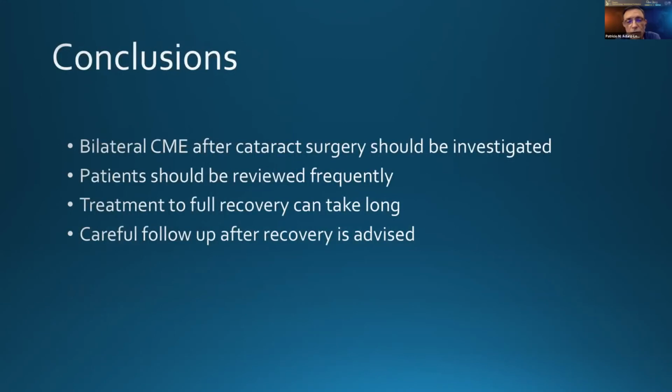So still, I don't know if the patient is going to flare up again. So in conclusion, when you see a bilateral CME after surgery, you have to look for vitreous cells. It should be investigated. It could be something like a masquerade or uveitis or systemic problems. You should review the patients frequently. Sometimes it takes a long time to recover. And of course, a careful follow-up is always advised.